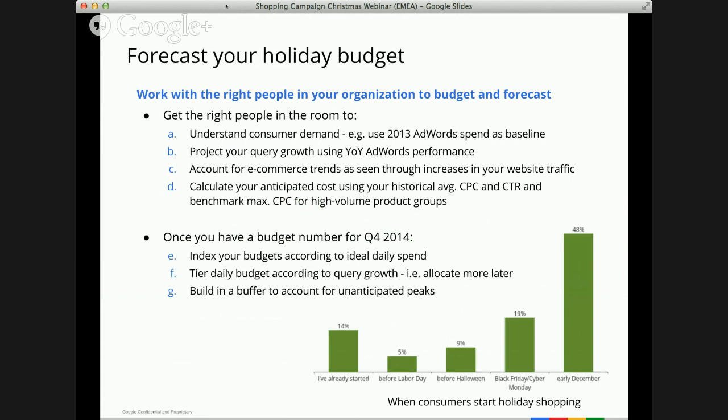You also need to think about how you'll account for larger e-commerce trends that maybe you can understand through your website analytics, so your overall traffic patterns. And then finally, you need to start thinking about how to calculate your anticipated cost. So this would probably be the person who's most closely managing your AdWords account that can help you understand your historical average CPC and click-through rate, and also use the new shopping campaign's benchmark max CPC to understand what the averages are across multiple retailers. So it sounds like a lot, but ultimately it's a conversation that tries to help you understand, what do we think we're going to need to spend this Christmas season to be successful?